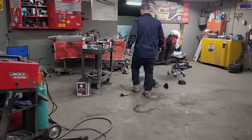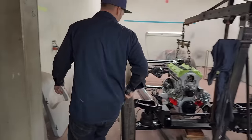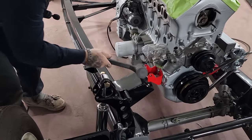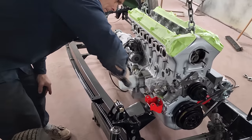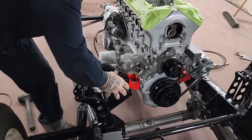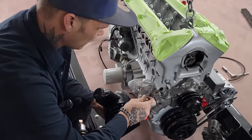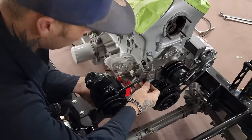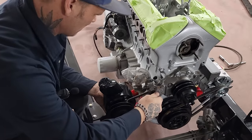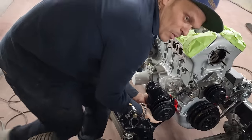Got a rubber hammer here, maybe. I should have maybe tried that before I put that in there. I did not. Lovey-dovey touch like that. Alrighty. You can see how the bracket holds on this power steering pump. Alright. I didn't grab the bolt. Are you able to grab me the bolt on the back of that?